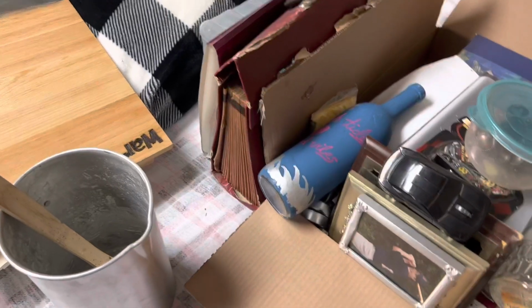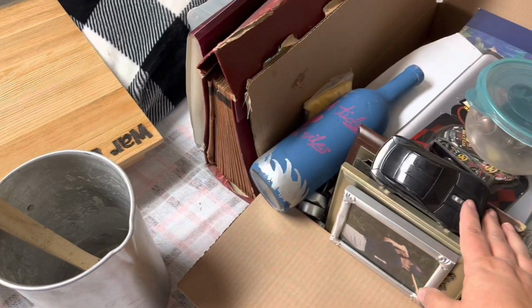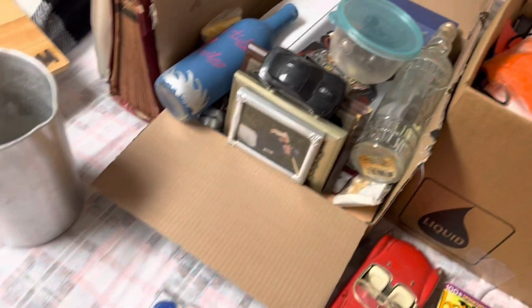I found a few things to save, some pictures of the kids and this wine bottle that Henry made me. Just a few things to keep, photo albums, and a few pieces of things to throw away.